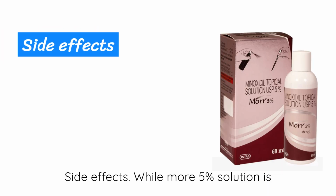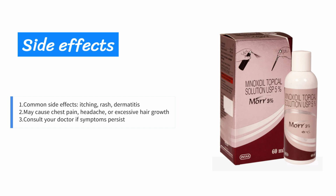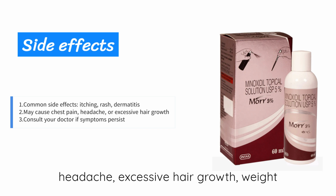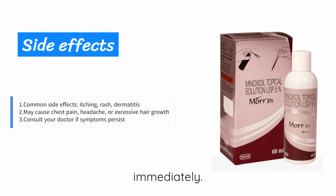Side effects. While Morr 5% solution is generally effective, it can cause side effects. Common side effects include itching, rash, and dermatitis. Some people may experience chest pain, headache, excessive hair growth, weight gain, fluid retention, or tachycardia. If any side effects persist or worsen, consult your doctor immediately.